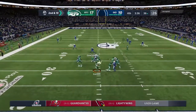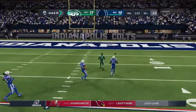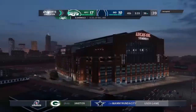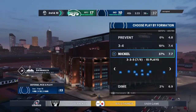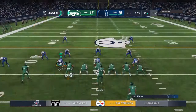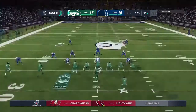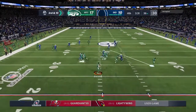On 2nd and 10, Darnold going deep downfield for Ross. And that's going to be incomplete. Good effort there trying to take a shot, but it's 3rd down. There is something to a game plan with trying to keep a defense honest. And with a guy with that type of speed, you do so. Send him deep. Try and throw some air under it and hope you connect downfield. On that play, they were unsuccessful.